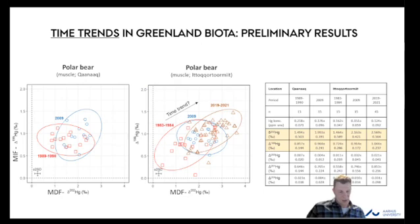And as you can see in the plots, although there's some scattering of data, there seems to be a time trend in both MDF and MIF signatures through the period. We only compared 3 periods, so more data will be needed to confirm this trend, but I think nevertheless it looks very interesting and worth looking more into.